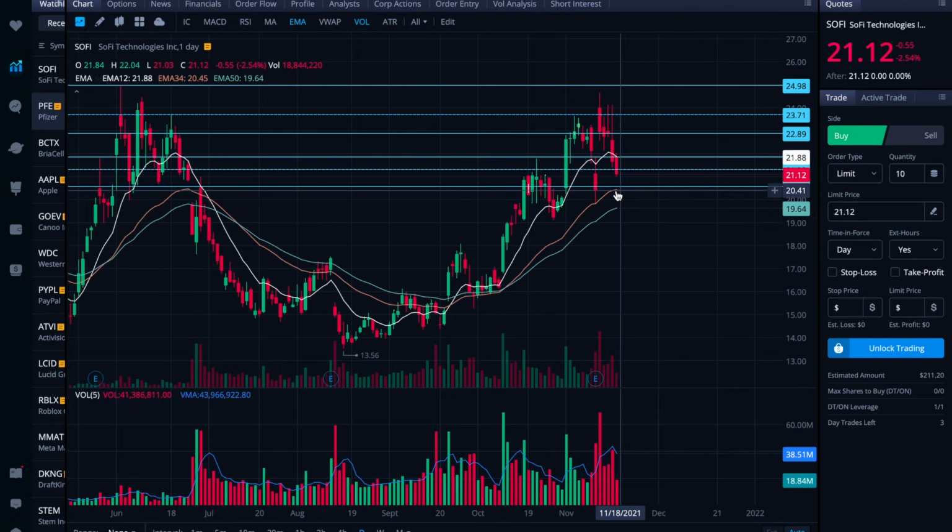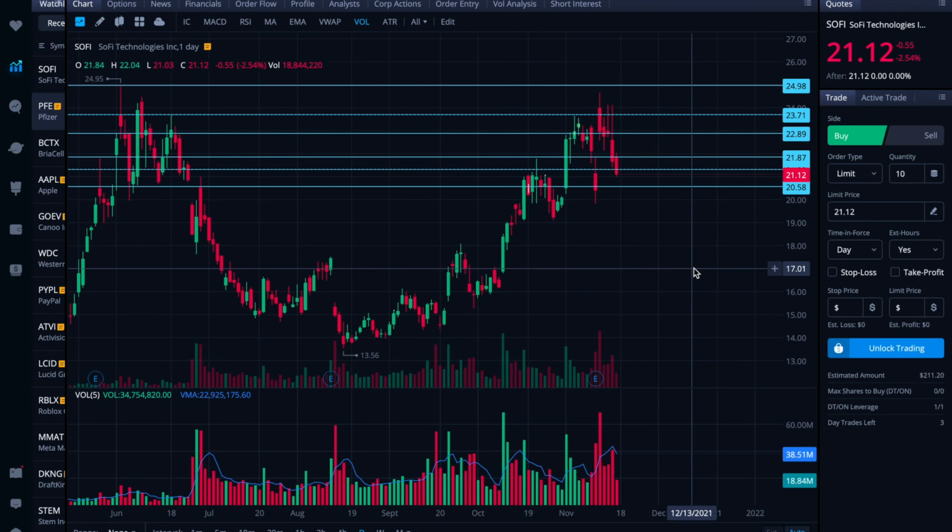And like I said, this 34 EMA would be a big signpost to me to say whether or not that catches the price action if it needs it. And certainly the 12 crossing below the 34 in a bearish crossover sense, I would definitely keep a strong eye on that as well.